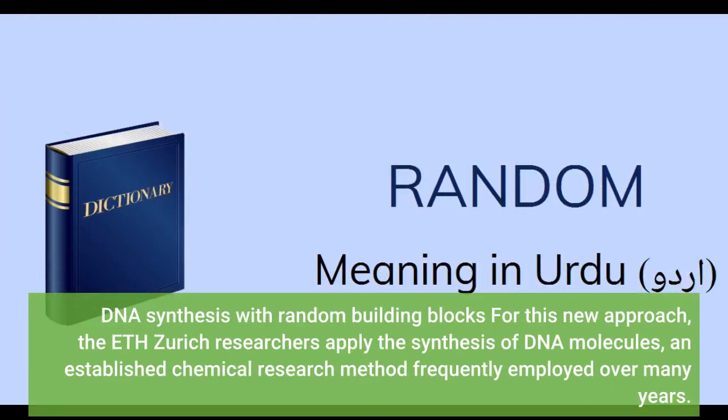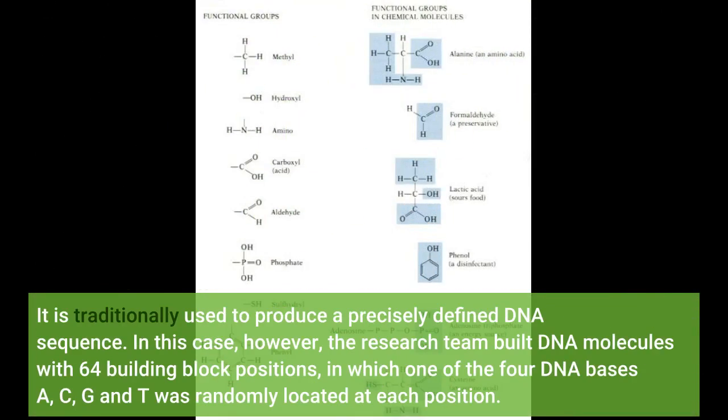DNA synthesis with random building blocks. For this new approach, the ETH Zurich researchers apply the synthesis of DNA molecules, an established chemical research method frequently employed over many years. It is traditionally used to produce a precisely defined DNA sequence.